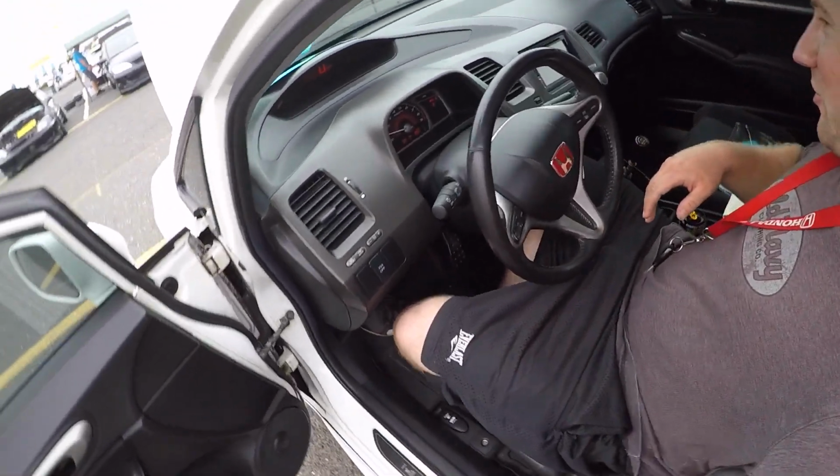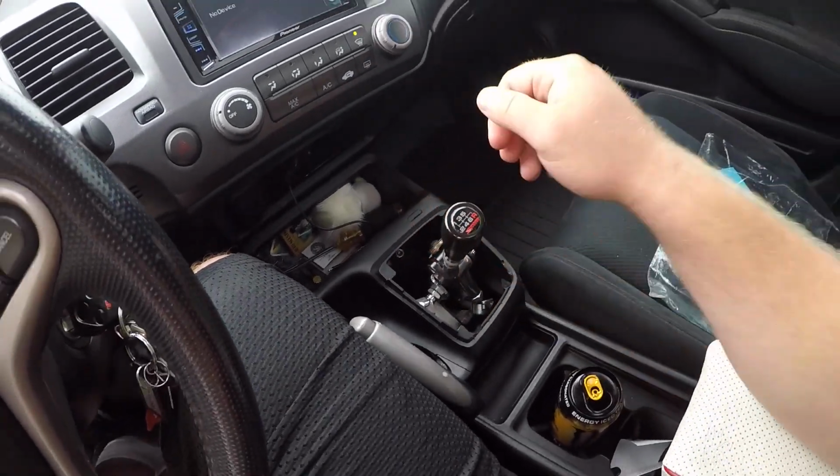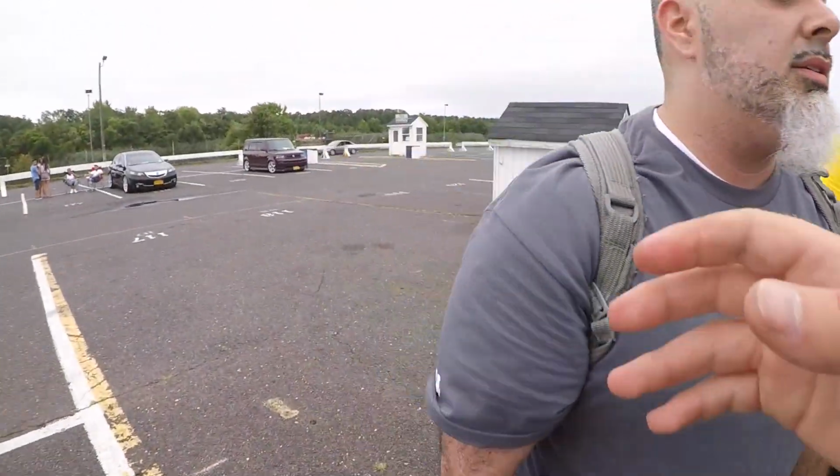I gotta see this, dude. This thing is sick, man. I need a setup just like this right here. Literally, this thing feels so good. Okay. What year is this? This is a 2008. You gotta give it a little rev for me.